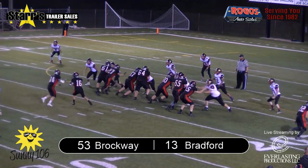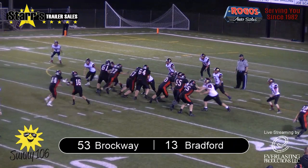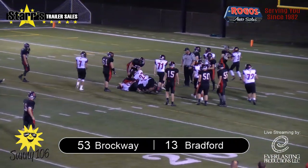Okay, Rickman is the tailback. He'll get the handoff straight ahead. He's got some big guys out in front of him, still on his feet inside the 10-yard line, to about the 9.